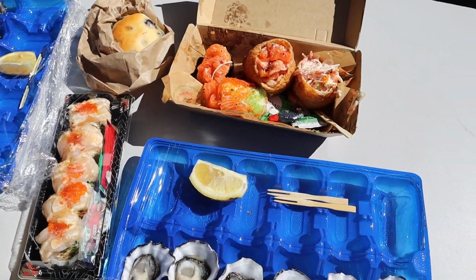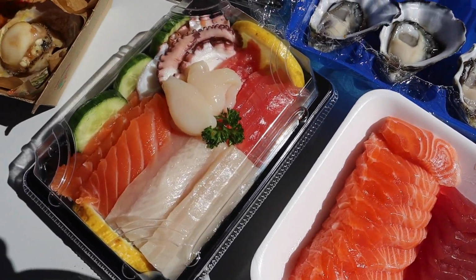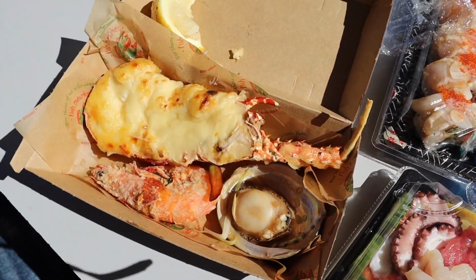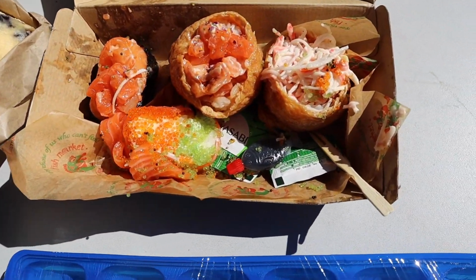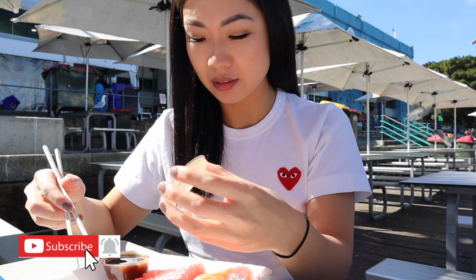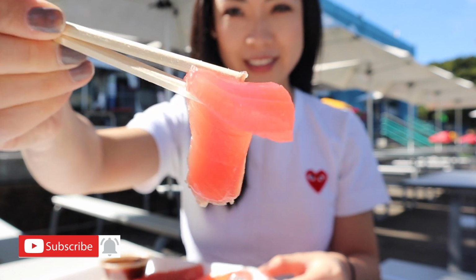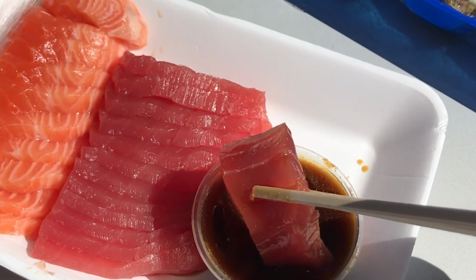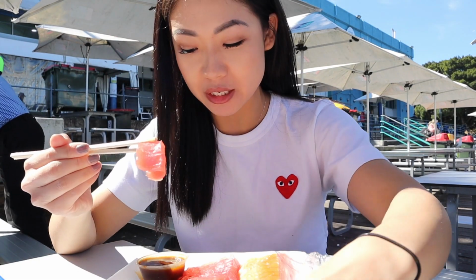Look at all the food we got. Yum. So there's tuna sashimi, salmon, mixed salad, lobster and cheese, more oysters, sushi, and some more sushi. Okay, so we're gonna try the tuna first. Look at that. It's so fresh. So yum. So squishy.